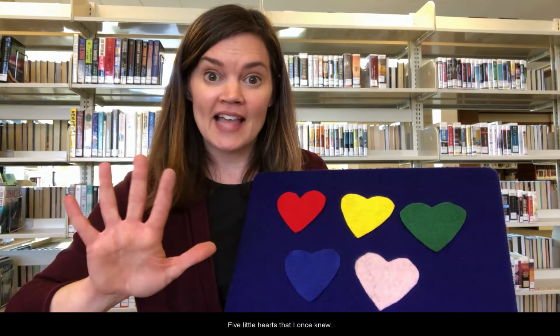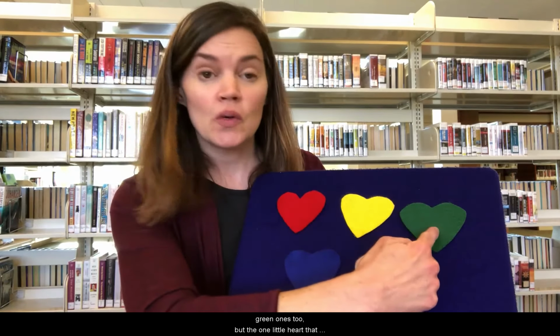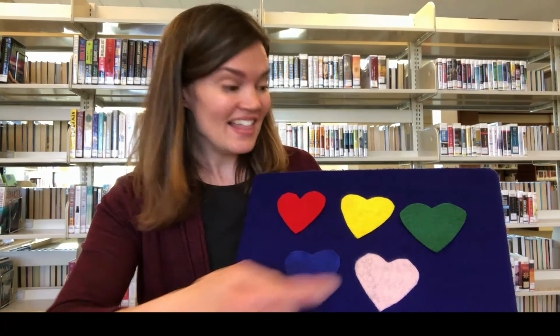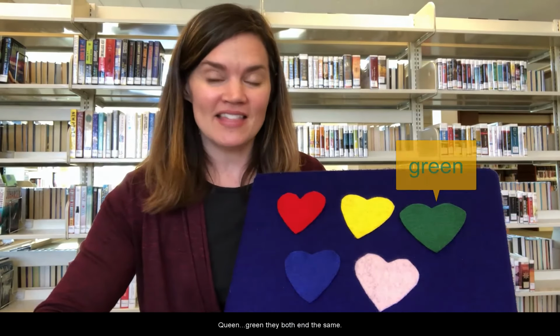Okay, here we go. 5 little hearts that I once knew, red ones, yellow ones, green ones too, but the one little heart that rhymes with queen, it's my favorite color, it's the color green. What rhymes with queen? That's right, green. Queen, green. They both end the same.